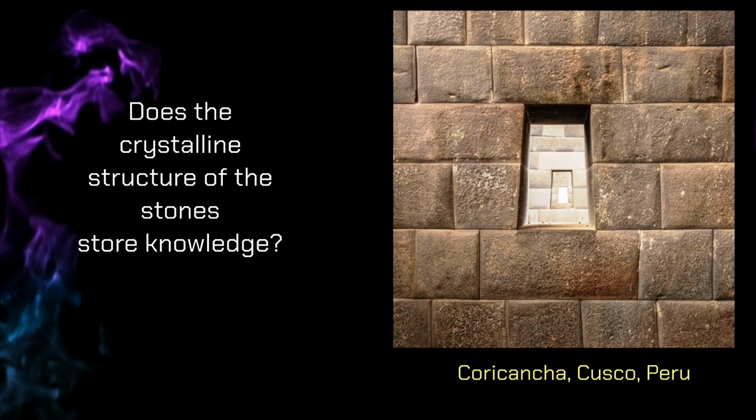Certainly when I was at Angkor Wat in Cambodia, there was a place that they had put on their map as a library. But when you went in, of course, there was no evidence of any shelves or books there. It also sensed that there never were any shelves or books. This sort of library was a library of stone, and you could feel that all the stones contained information. And so I suppose the bigger question is, how do you get that information out? Interesting, these windows in the Coricancha in Cusco are trapezoid.